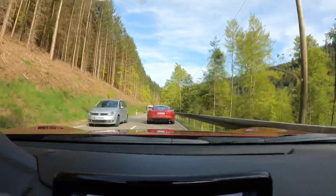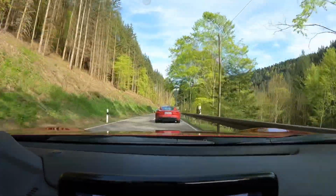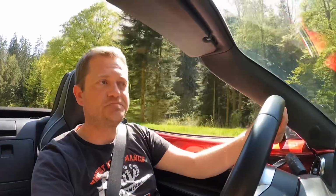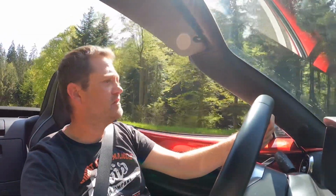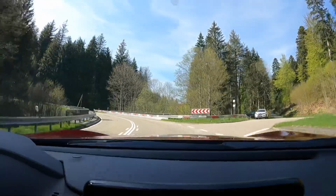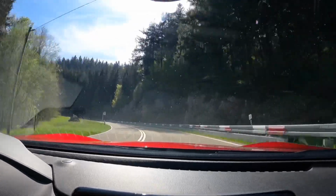But unfortunately, we have traffic. So, yeah, what can we do? It is as it is. And now we are already approaching Schwarzenbach-Talsperre. Yeah, the big lake, the reservoir lake. Only two more tight corners, like this and that. One.